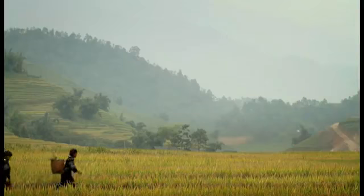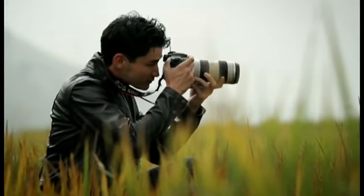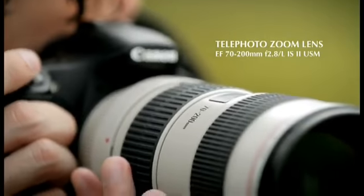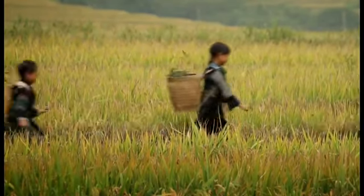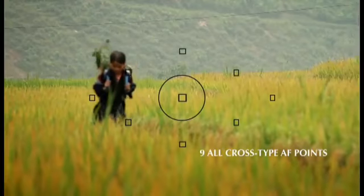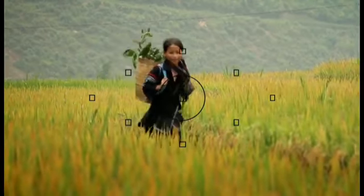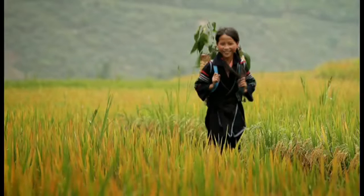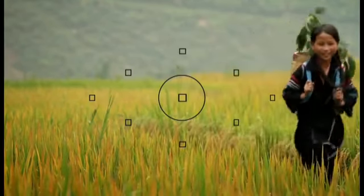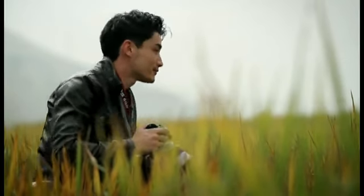But if something in the distance catches my fancy, the EF 70 to 200mm telephoto lens is a great way to get close to the action. Just switch the lens stabilizer on and let the camera's 9 all-cross-type autofocus points attain precise focusing on the subject. With the help of AI Servo, I just need to lock my focus on her and let the camera track her automatically for that perfect snapshot.